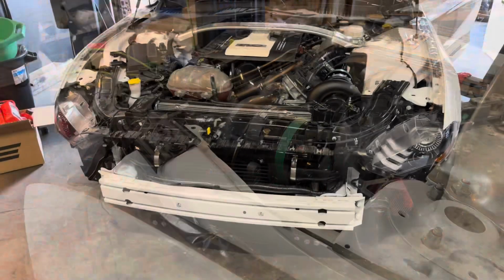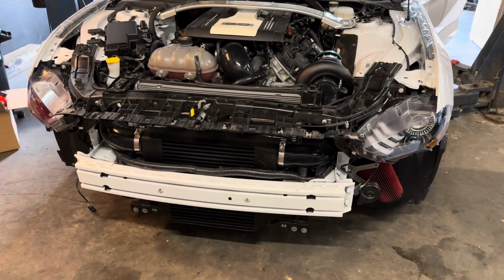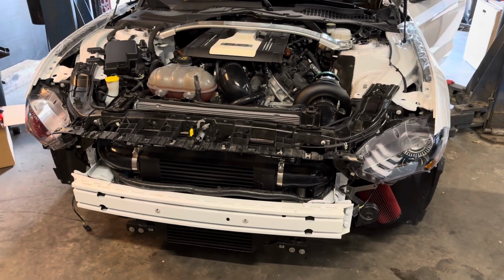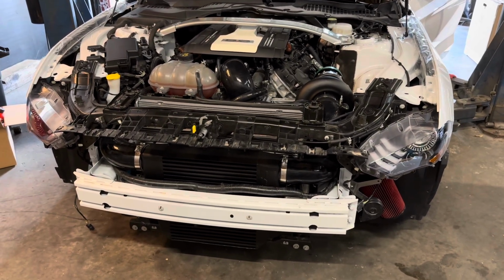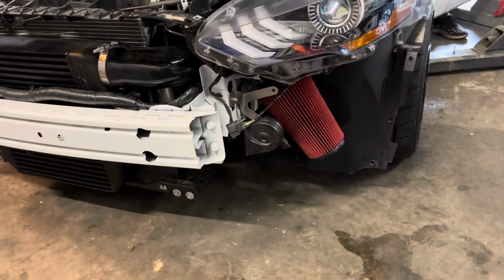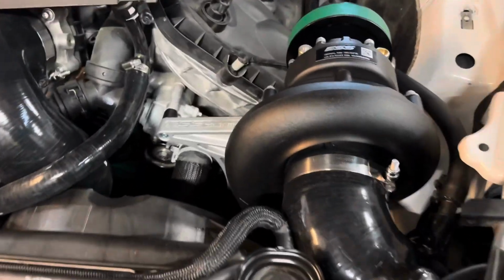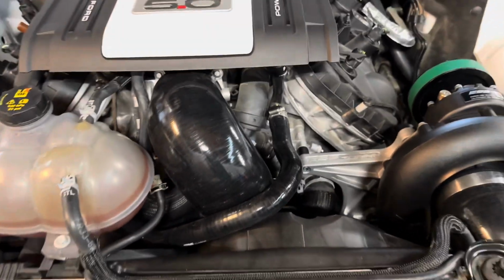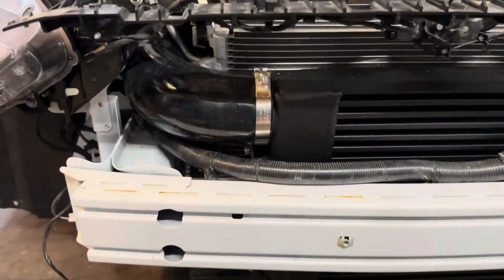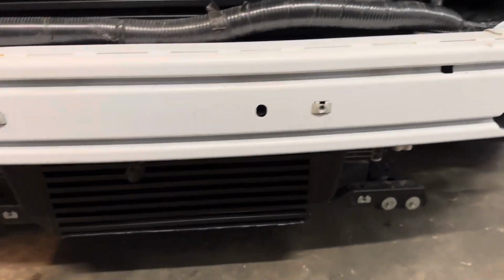Stay tuned. Okay, so we're getting closer. We got everything all installed. Chris changed the oil in it. Now we have the Motorcraft 550 in, new filter. Everything is routed now for the blower. We got the K&N down below ready to go. Blower's on the car. Air inlet tubes are on. Everything's back together. Air inlet tubes going to the intercooler down below too.